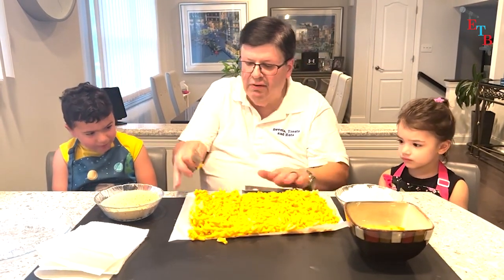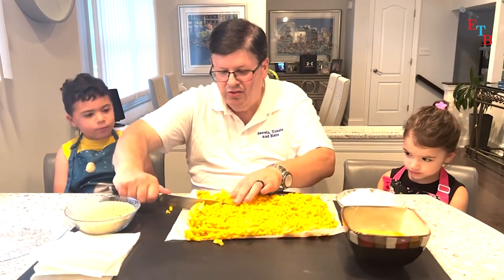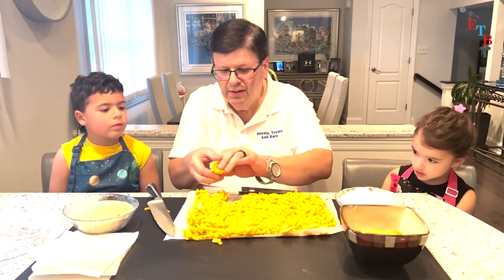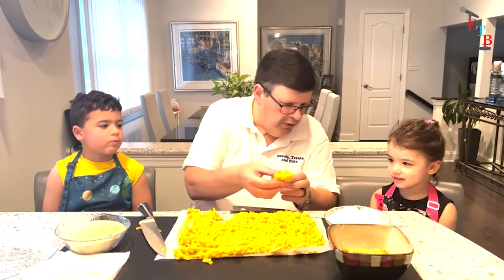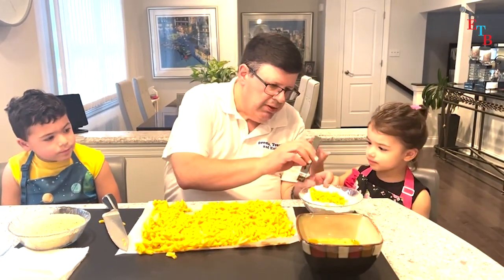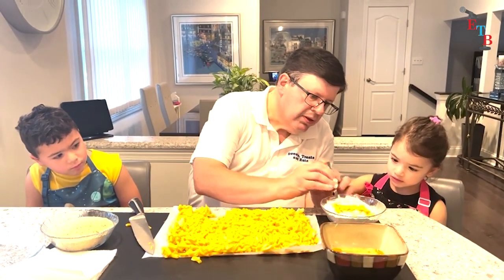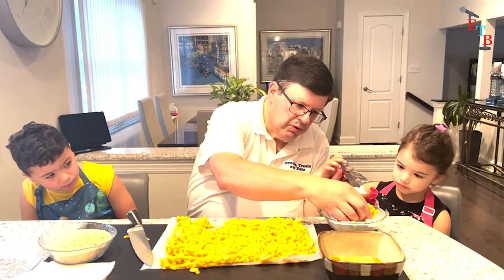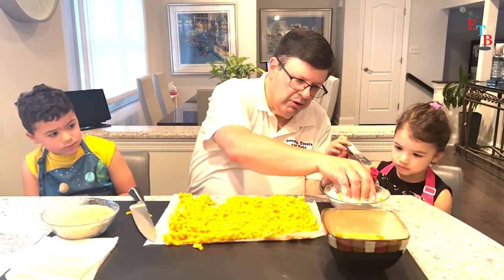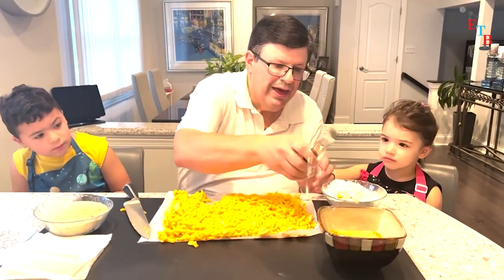Okay, and then what I'm going to do is cut the sticks like this, okay? And then I'm going to grab one here. And we're going to put it in the flour. Can you help me with this? All right, so we're going to put it in the flour. We can turn it over a little bit. Okay, and then I'm going to take it from the flour, and looks like we're going to have two sticks here. So I'm going to put it in the egg, okay?